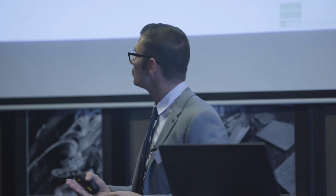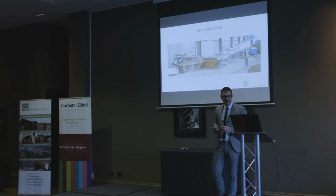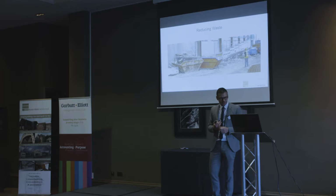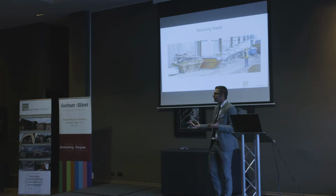So waste. Sadly, construction as an industry is an extremely wasteful process. This is because, obviously, the construction industry is unique. It's not like manufacturing. We can't simply build a building and then go, oh, yes, it did or didn't work. It's too late by that point. Because every building is large and expensive and often one of a kind.